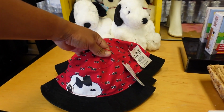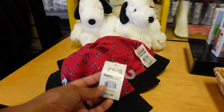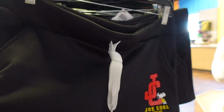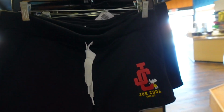They have little bucket hats, and I think it's pretty cool. Not only does it say Knott's Berry Farm, but look, it literally says now Cedar Fair. That's actually pretty cool. And even right here, they have the Joe Cool shorts as well. But I think they're almost compression shorts, so you're able to work out in them. So it's like workout gear that they actually do have here.